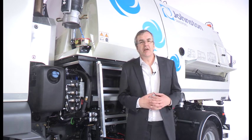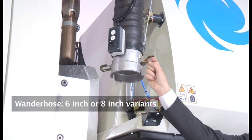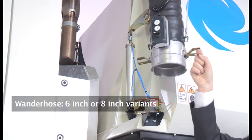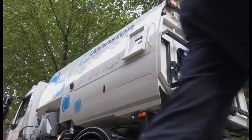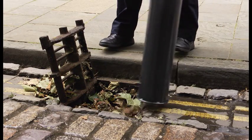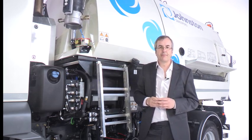There is a huge range of options available on this machine. The Wander hose with its unique turntable design and 270-degree reach. This option can be used to suck out gullies or just remove debris which is out of reach of the brushes. Spring balance is provided as standard, and a hydraulic assist power boom is provided as an option.